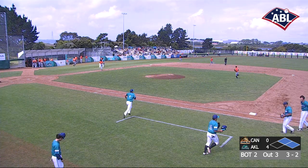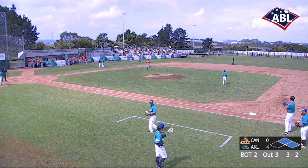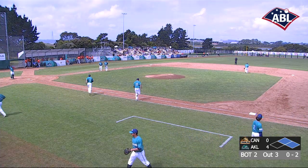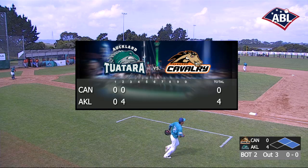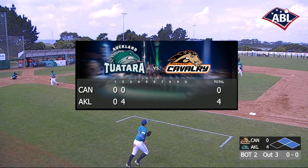Getting ahead here early is the home side. So we'll go to the top of the third inning as Canberra try to battle their way back. First crooked number the Tuatara have put on the board with 4 runs scoring. And they're going to be feeling pretty comfortable with Commenter dominating on the mound so far this afternoon.